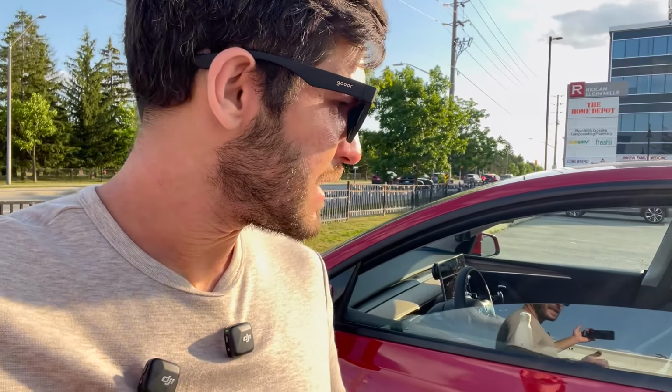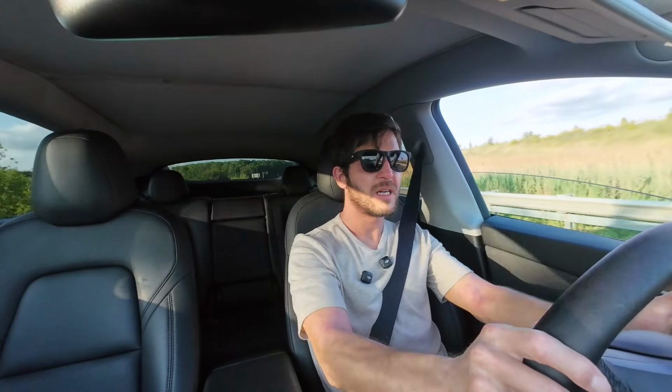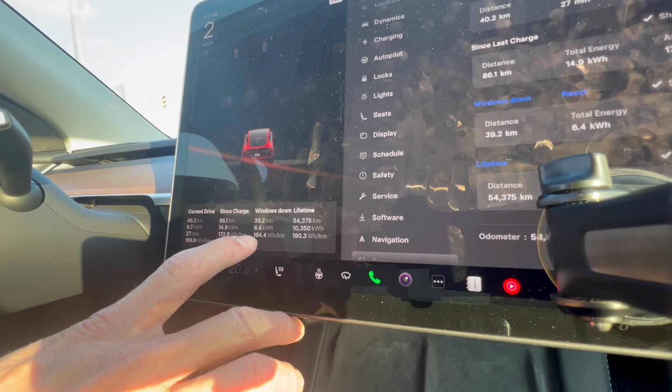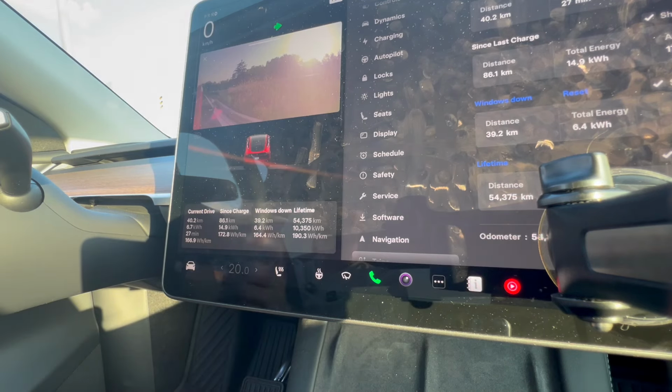That's pretty good. Now I have the driver's side window down about, what is that, like 2/3 of the way down? Let's repeat the same loop and see what the results are. This air is so hot, it's not even cooling me. I might need a shower after this. Wish me luck. And we're gonna take a measurement when we come to a stop. Right here, again. 164.4 watt hours per kilometer.